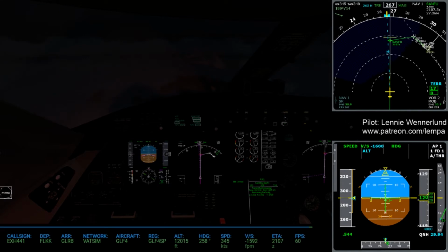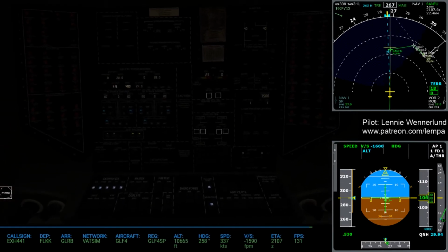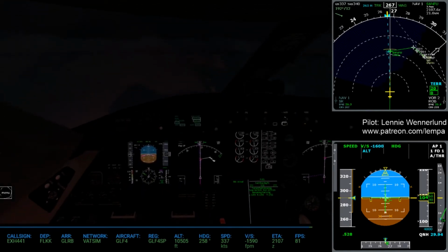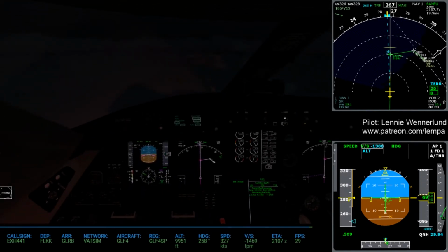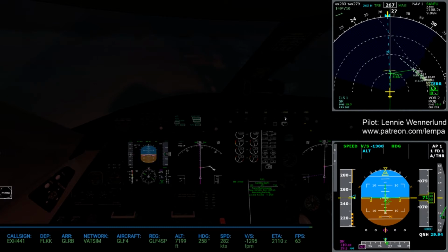We have set the QNH for the destination airport. We are coming down to 10,000 feet very soon. I turned the landing light and taxi light and all my external lights on. We changed to a descent rate of 1300 feet per minute, 1200 feet per minute right now.